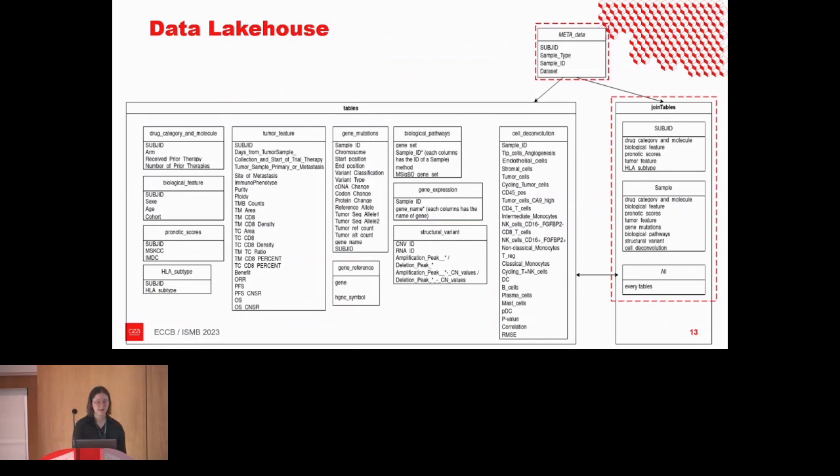We have a metadata table that has been created to keep track of the origin of the data for the governance layer that will allow us to manage access to data depending on the access rights. Since the project is done by a consortium, each partner doesn't have the same access rights. So we need this table to be able to manage their access to the data.